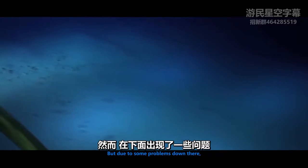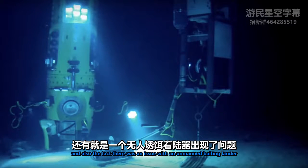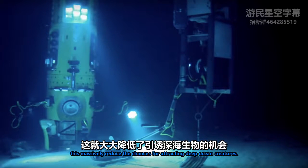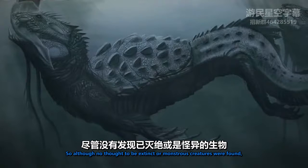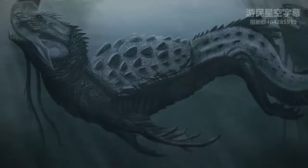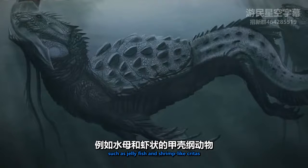But due to some problems down there, such as the loss of a few thrusters that prevented the capsule from moving forward, Cameron was only able to spend 3 hours at the bottom as opposed to the planned 6. And also the fact there was an issue with an unmanned baiting lander, this massively reduced the chances of attracting deep ocean creatures. So although no thought to be extinct or monstrous creatures were found, Cameron did manage to find a few living things down there, such as jellyfish and shrimp-like critters.